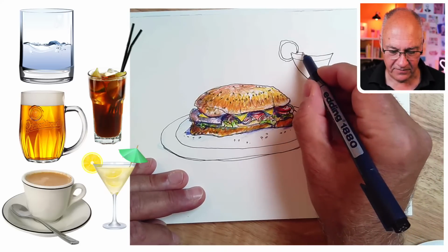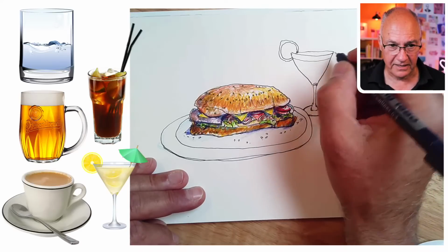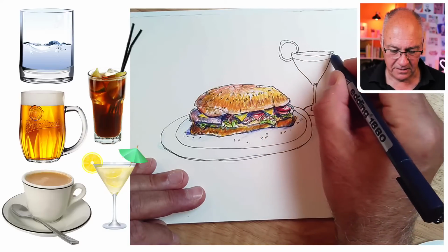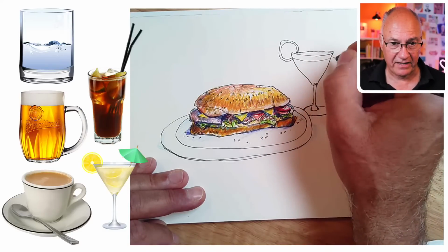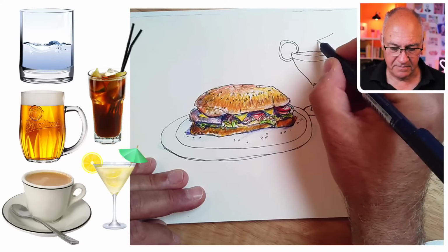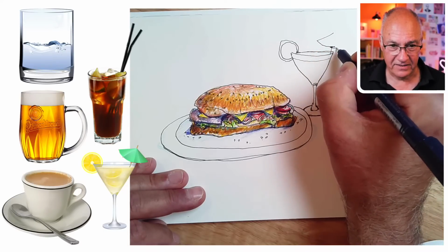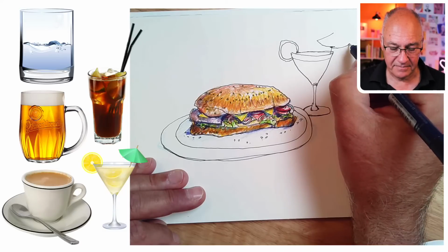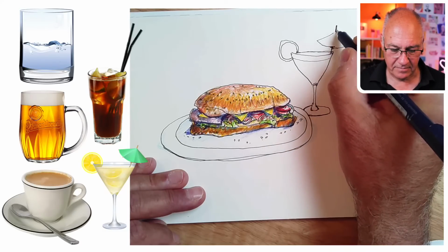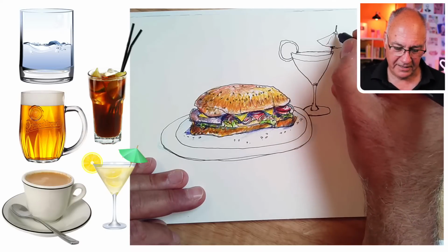And then we need to have this back. Now remember that the top of your cocktail glass is not a straight line. But here, I'm going to draw this umbrella. It just makes the whole thing more festive, right? But I'm probably going to take some liberties with it.